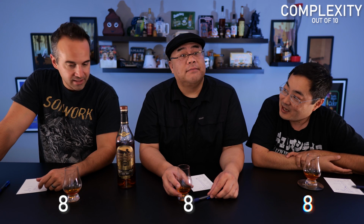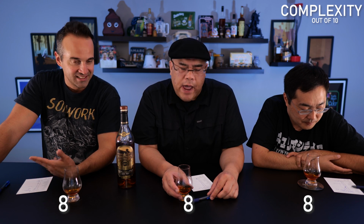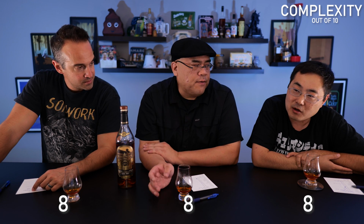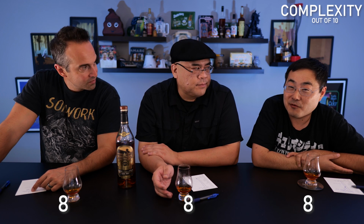Let's move on to complexity. I gave it an 8. Again, checking off the boxes, but elevated. It's not just a 5. Like this is an 8. It's not middle of the road. There's a lot here. It's not a 9 or 10 because I really wish I could explore more of maybe the jammy fruits. Maybe a little bit more of the flower variety.